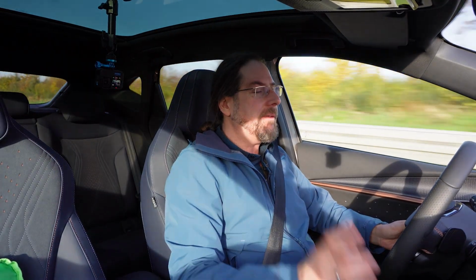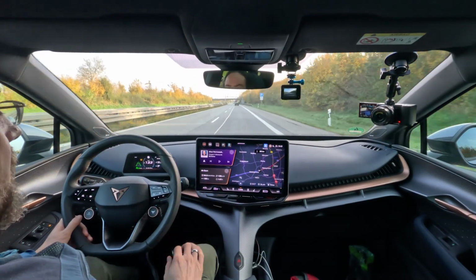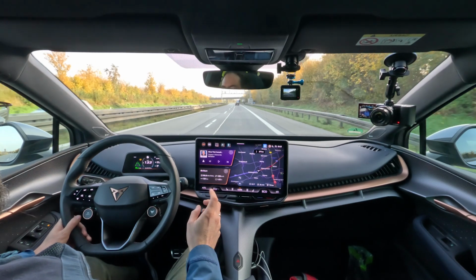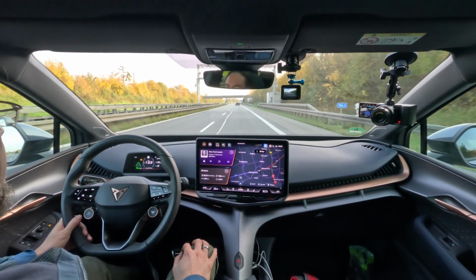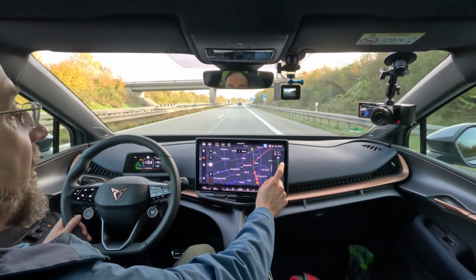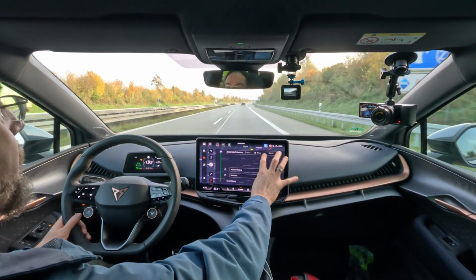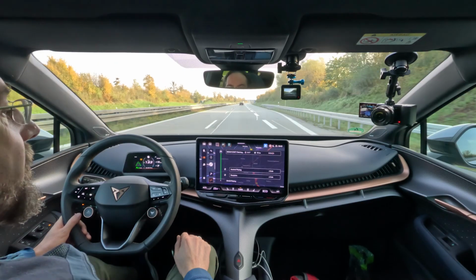I turned around and navigated back to the charger. I have 70 kilometers to go. How much range do I have? 115, that's 45 kilometers of range. The car says, which is nice by the way, when you press here, you see the state of charge at arrival right away. Don't have to press this button again.